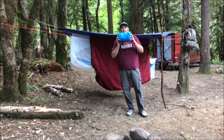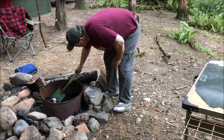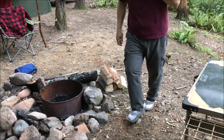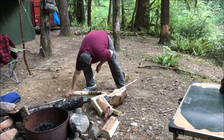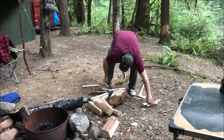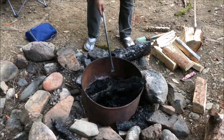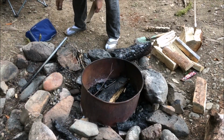Well, the only thing left to do with my shelter is put my blanket in there. My shelter's all up. Next thing I need to do is get a fire going. This fire pit is entirely too full of coals. Way too many coals. That'll work. I'm cheating again.